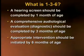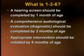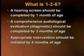Secondly, an infant that does not pass their hearing screen should receive a comprehensive audiological diagnostic evaluation by 3 months of age. This may require a series of appointments and a variety of tests to confirm their hearing status. And thirdly, if an infant is found to have hearing loss, they should be enrolled in an early intervention program by 6 months of age. This provides the best opportunity to ensure that every child develops communication and social skills commensurate with their cognitive abilities, or to put it simply, ensures that every child has the chance to reach their full potential.